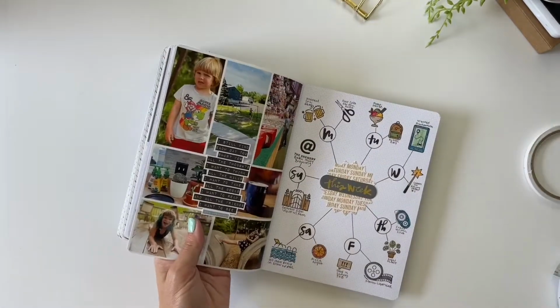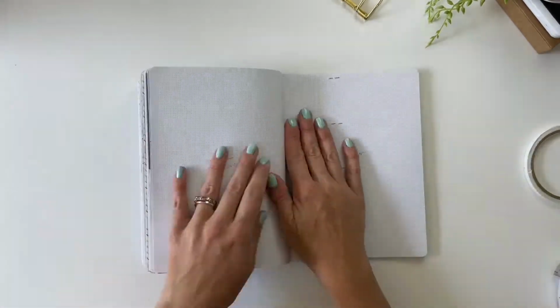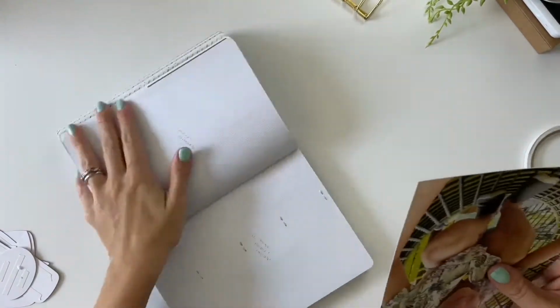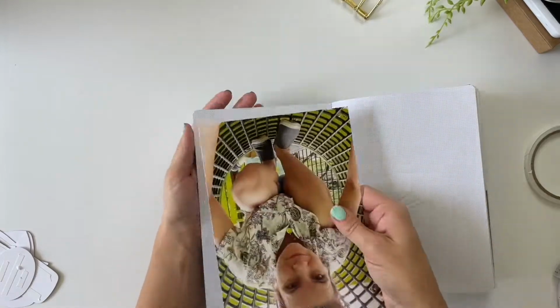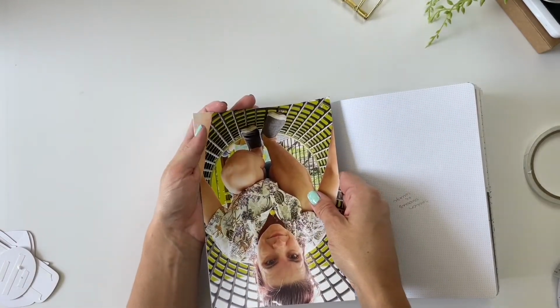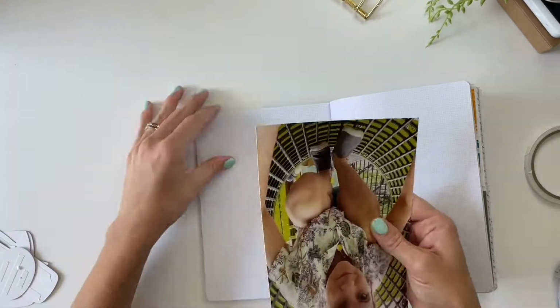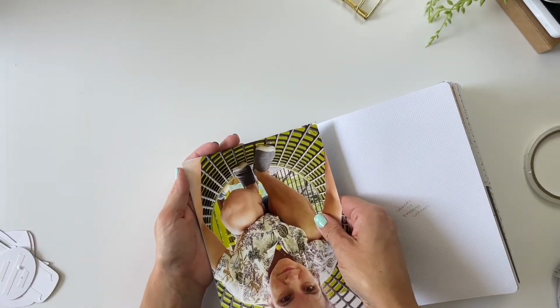I'm also rounding off the corners for those larger photos as we're going. And then this is going to be my final page that I'll put in here. So I have a full page photo that's going to go on the right side. This one's just a picture of me playing at the zoo when we went to the park. Our zoo here has a park, and we go to the zoo every month.